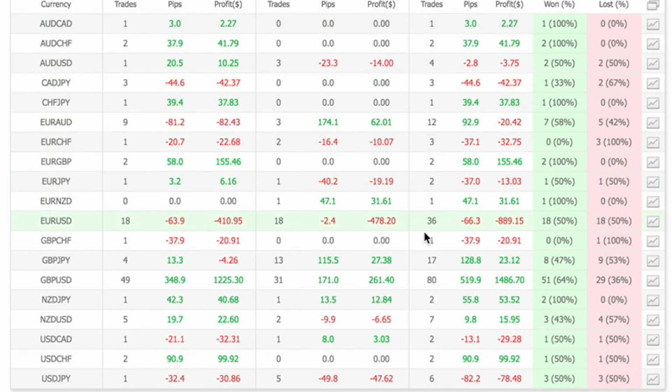So we can see a few positions open here and there, but it's outstanding how many trades he took on the pound dollar. In fact, we can see 80 positions opened on this pair, and he gained 519 pips and $1486 on this one. So we can say that, although he traded also other pairs, only trading this pair, he was really close to hitting his target with only one pair.